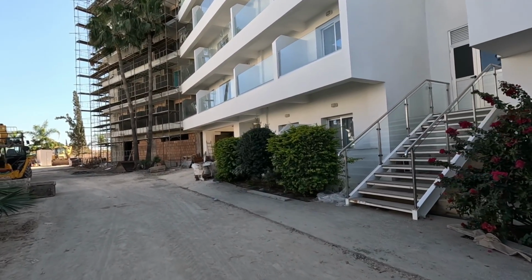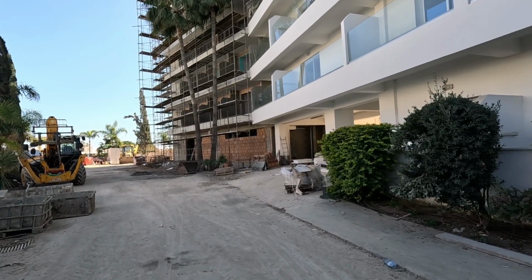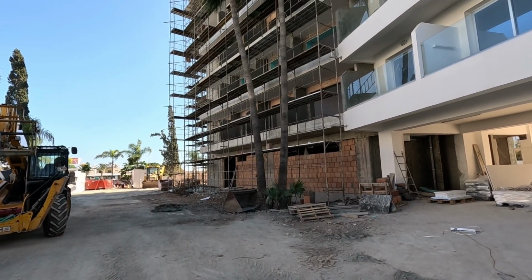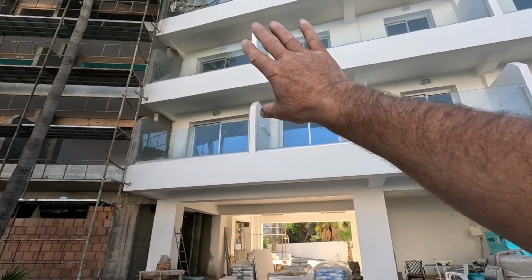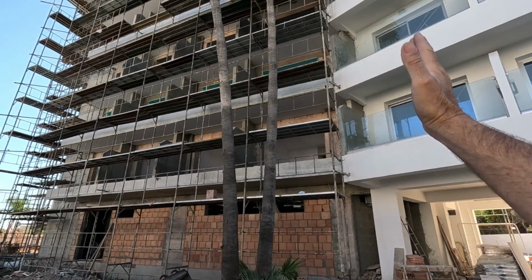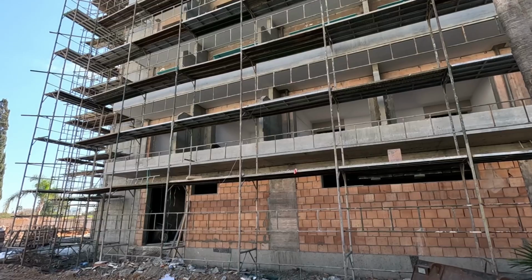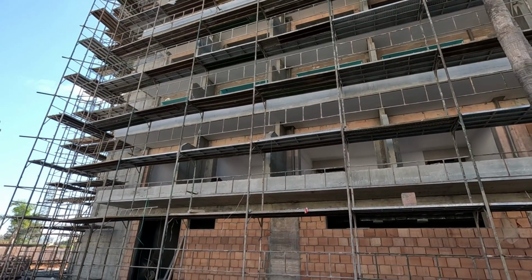Now it is Sunday, and there are lots of workers here today, and they've been here 7 days a week since it started. So there's the new extension. Can you see? The original hotel, and then we've got this massive extension here. Now when we first came down here, we thought this was going to be a restaurant, didn't we, like a veranda, but no, it's all new rooms. Look at that.